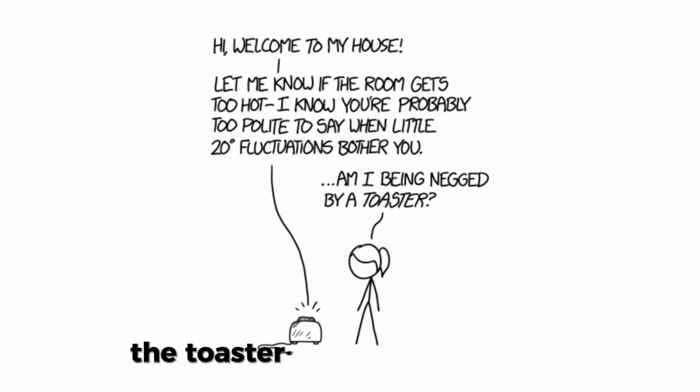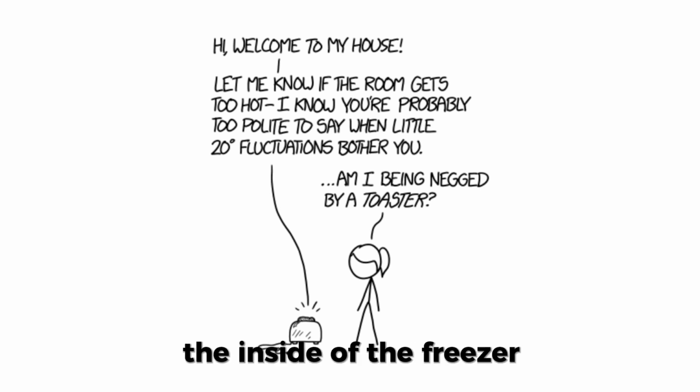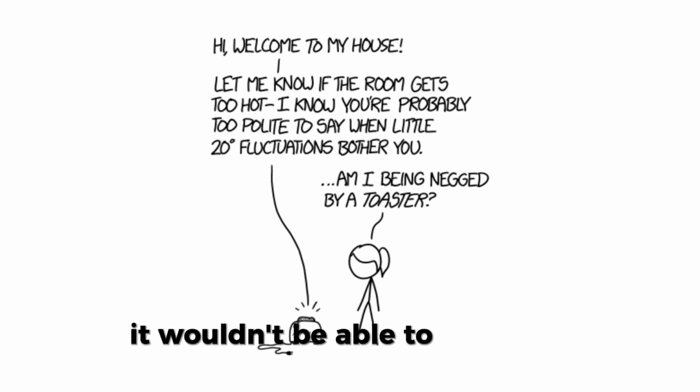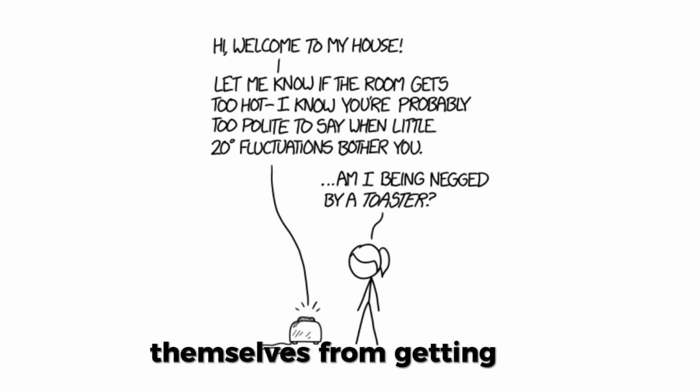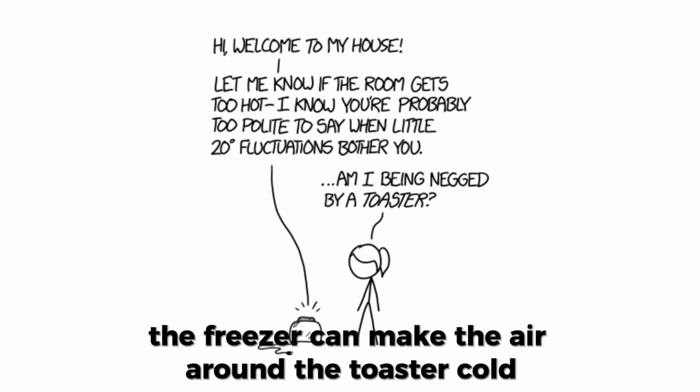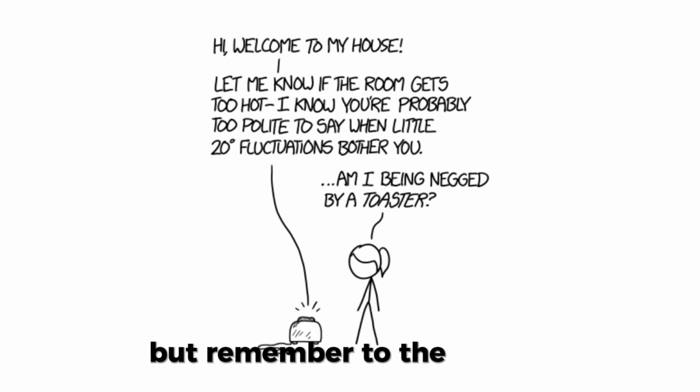Eventually, the toaster will start to heat up the inside of the freezer. Even if the freezer were as powerful as a toaster, it wouldn't be able to keep the toaster coils themselves from getting hot and toasting bread. The freezer can make the air around the toaster cold. But remember, to the toaster, all our air is cold.